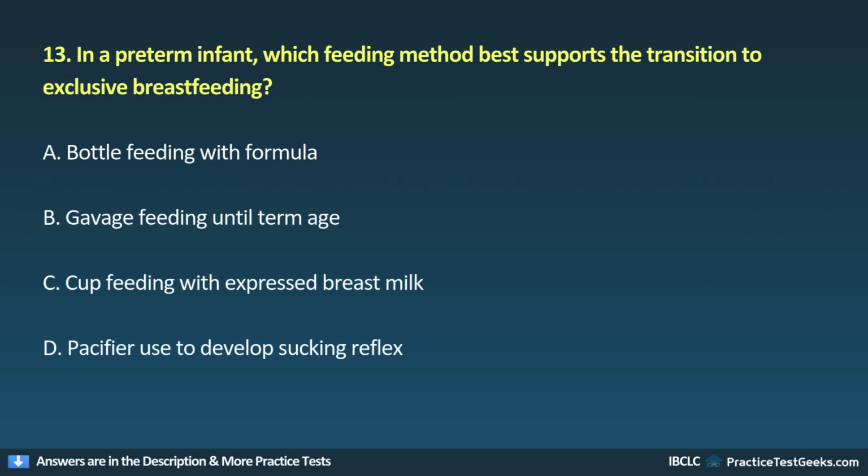13. In a preterm infant, which feeding method best supports the transition to exclusive breastfeeding? A. Bottle feeding with formula. B. Gavage feeding until term age. C. Cup feeding with expressed breast milk. D. Pacifier used to develop sucking reflex.